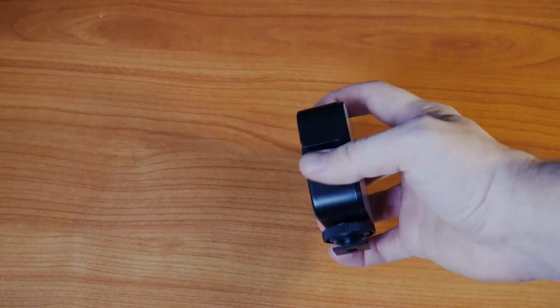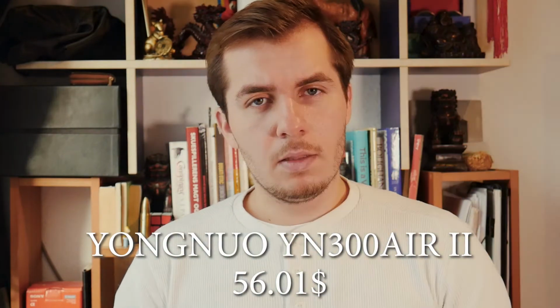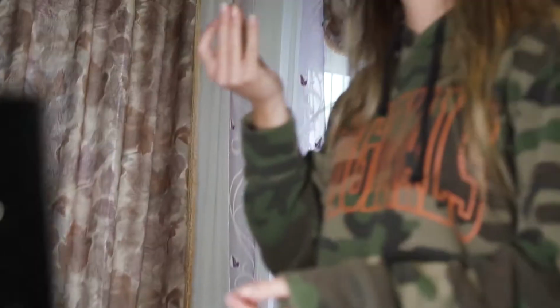Not only that, but it also has 3 hot shoes, so it gives you the ability to add a lot of different things, for instance microphones and more lights. And of course comes with a hot shoe in the bottom so that you can mount it on the camera. Again, that was $8.7. If you want to go more expensive, there's also the younger one which I've been using. That is maybe 6 times the price of that little light, but it does change color. And you get a remote to do it.